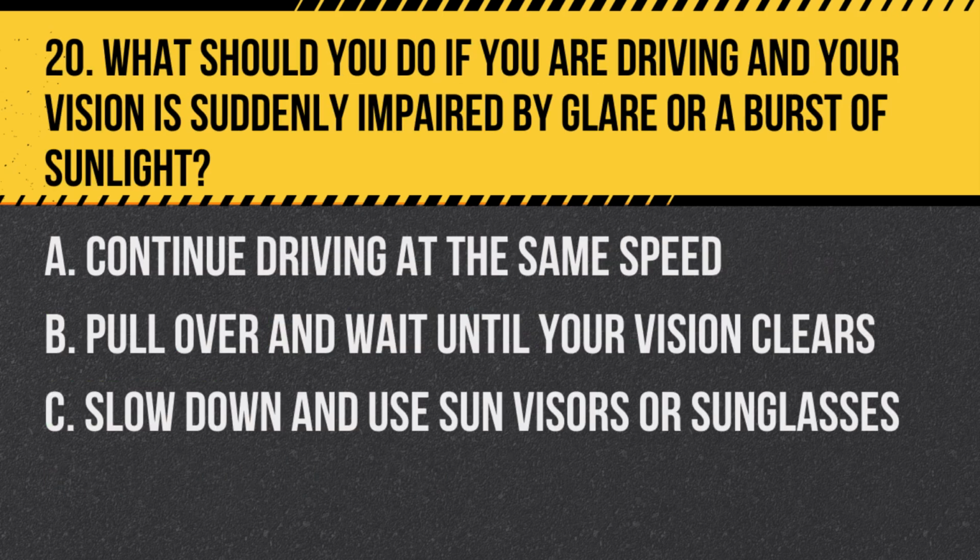Question 20. What should you do if you are driving and your vision is suddenly impaired by glare or a burst of sunlight? A. Continue driving at the same speed. B. Pull over and wait until your vision clears. C. Slow down and use sun visors or sunglasses. Answer: C. Slow down and use sun visors or sunglasses. If vision impairment persists, find a safe place to pull over.